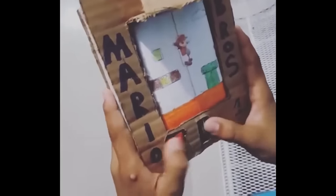A boy in Venezuela created his own handheld video game using cardboard and plastic bottles.